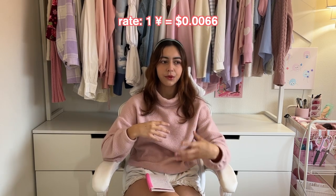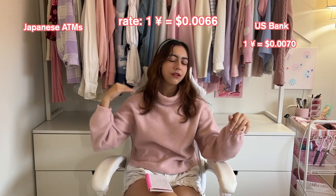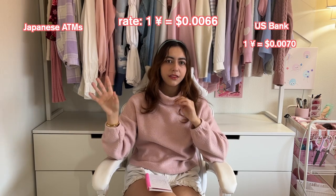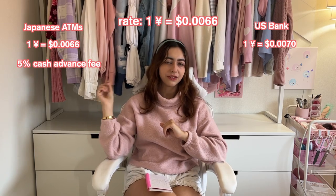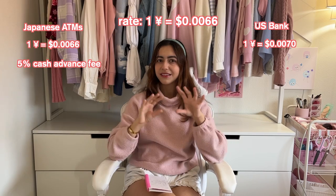But what I was confused on is, do the 7-Eleven ATMs do it at the current exchange rate or do they inflate it a bit? Basically, if I use today's conversion rate to yen as an example, if you go to convert your dollars into yen at the bank, they'll inflate that conversion rate. That's where you lose some of the money. But in Japan, they'll give you that 0.0066 rate, but they'll charge a 5% cash advance fee. So basically that cash advance fee kind of makes the prices similar.